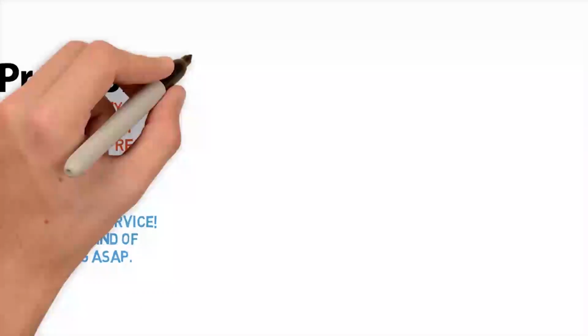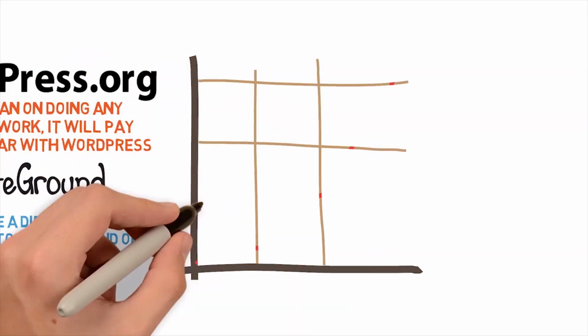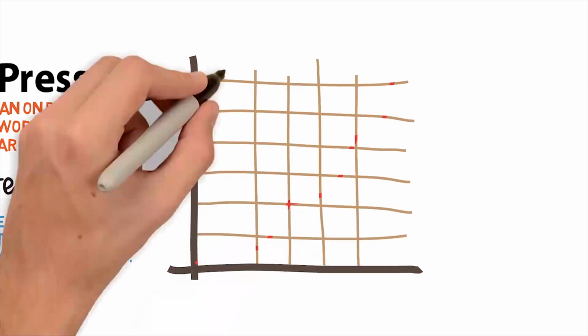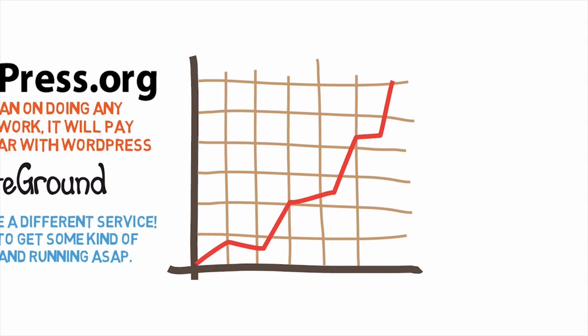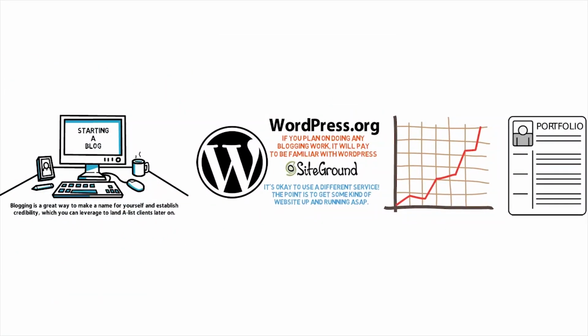Blogging is a long-term investment. You're not going to see instant results, but there's a cumulative effect when you're putting out content consistently over time. Your best content is going to rise to the top. It'll start to appear in search results, and eventually you'll start to build an audience, which can translate into business. But even before that happens, your blog itself can serve as a portfolio, and you can show it to potential clients as a kind of selling point.